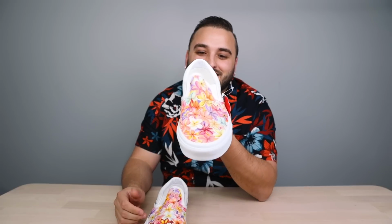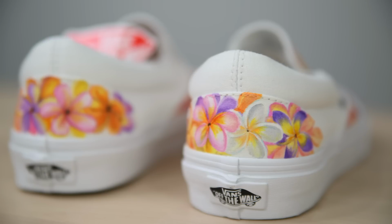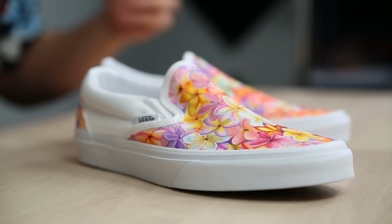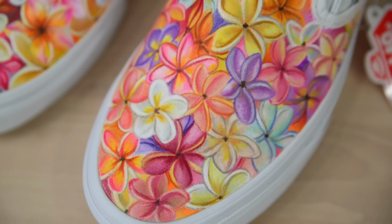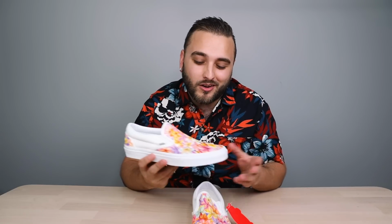So we have a pair of Van slip-on lows with the entire toe panel along with the little back heel featuring a full bed of plumerias. These are also known as the lei flowers, very commonly seen with the necklaces, part of the Hawaiian culture. Now, plumeria plants are actually little small trees that are native to tropical regions, and the inspiration behind these is that Yumi's husband's family is actually from Hawaii, and she says that these are scattered all throughout anytime you visit there.